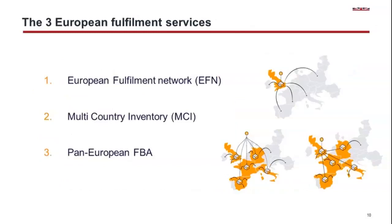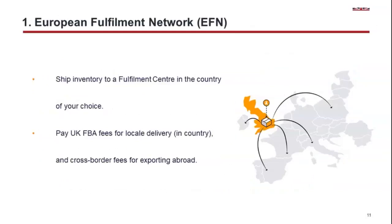So the three programs, as I said, are all FBA programs. The ones I'm going to go through are the European Fulfillment Network, EFN, multi-country inventory, MCI, and then the pan-European FBA, so pan-EU we call it. The European Fulfillment Network is usually the best way to start if you haven't sold in Europe before.